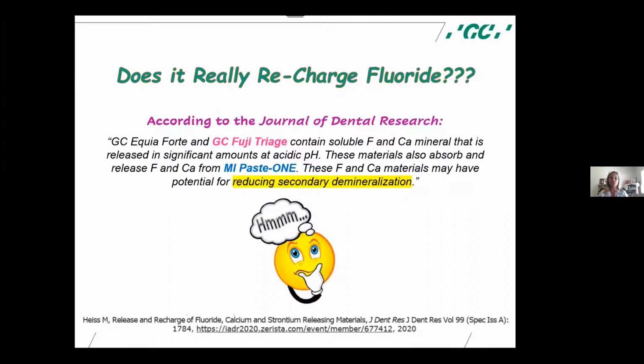But according to the Journal of Dental Research, GC Equia Forte and GC Fuji Triage contain soluble fluoride and calcium minerals that release significant amounts at acidic pH, okay? Then these materials actually absorb and release the calcium. So basically, they did this study where they used MI Paste One, which a lot of you guys are familiar with. Once they placed the sealants, they were able to test the recharge of the fluoride using MI Paste One. And what they found is that these fluoride and calcium materials have the potential for reducing secondary demineralization. So yes, it has been proven that you do get a recharge with the fluoride.